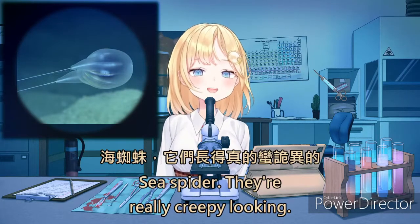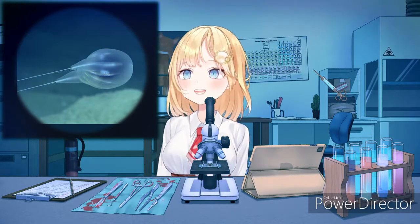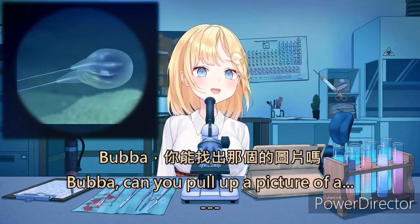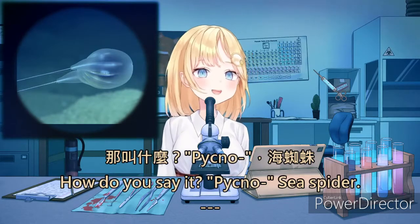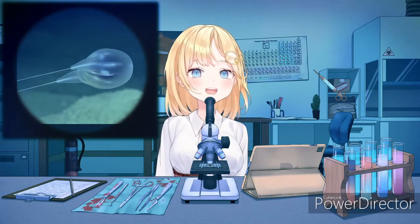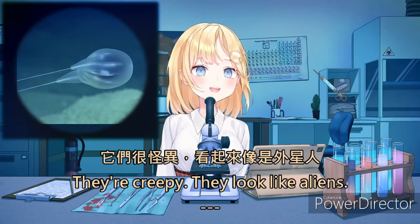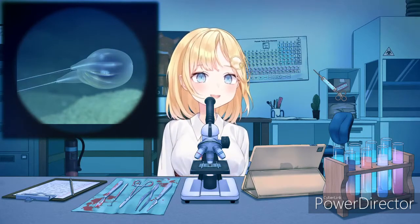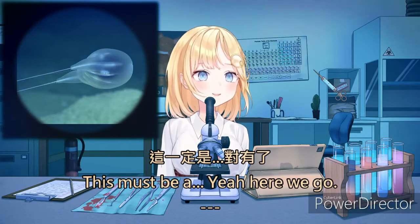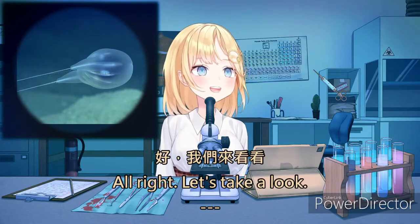Pycnogonid sea spider. They're really creepy looking. Okay, I'll show you a picture of a sea spider. Hold on. Baba, can you pull up a picture of a... How do you say it? Sea spider. They're creepy. They look like aliens. This must be a... Yeah, here we go. Alright, let's take a look.